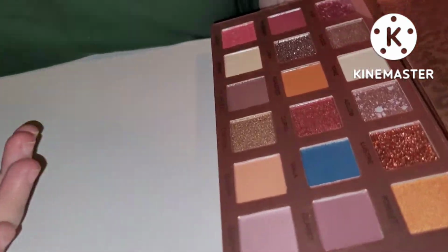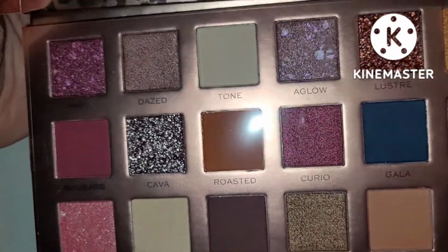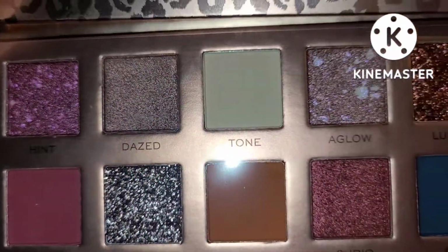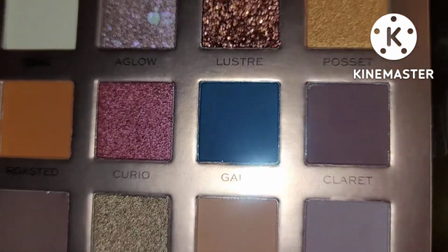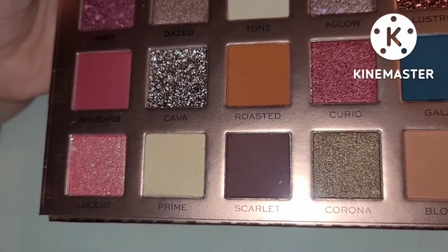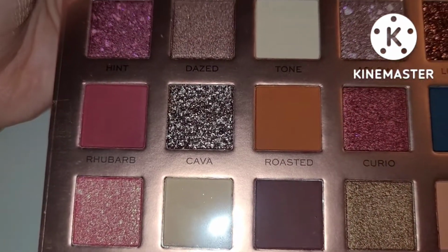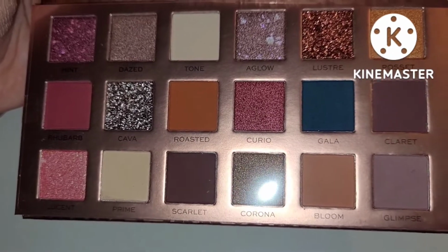I mean, look at that Lustra. And then Cava. The silvery ones. I'm going to definitely be using some of those shimmers in the eye look. Haven't used the palette as of yet, but it's stunning. And I think it's $12.99 on the website if you're interested in buying it.